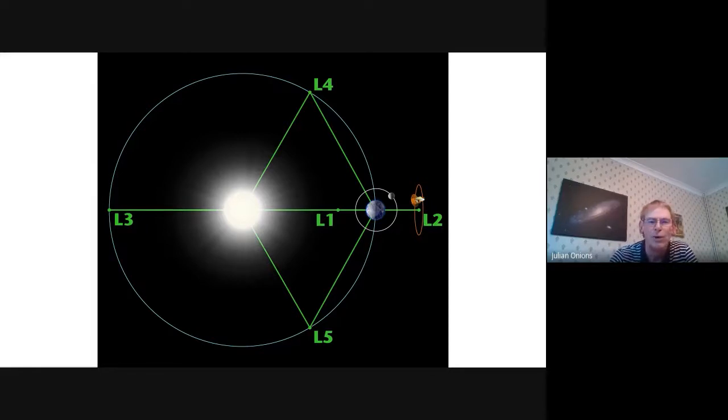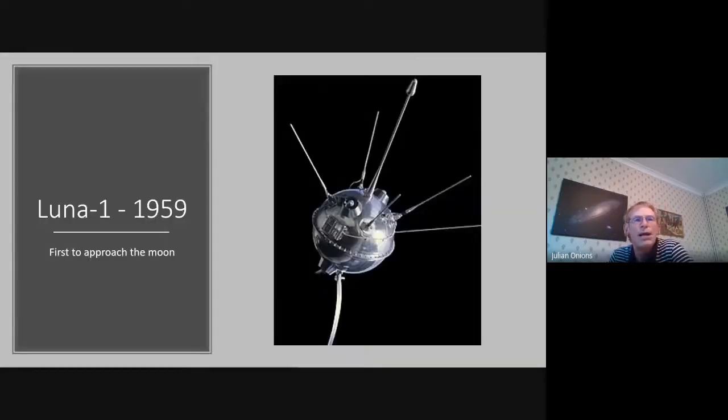So going back to exploring, how did we get on? Well, the very first probe to go anywhere near the moon was Luna 1. This was a Russian probe in 1959 and was actually designed to hit the moon, but it missed. But it wasn't too bad for the first lunar probe. So it did get within sort of almost touching distance of the moon, but missed. So that was the very first probe to get anywhere within the moon's realm, basically.